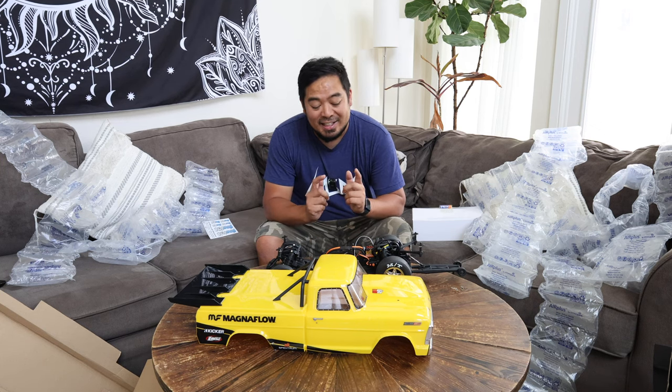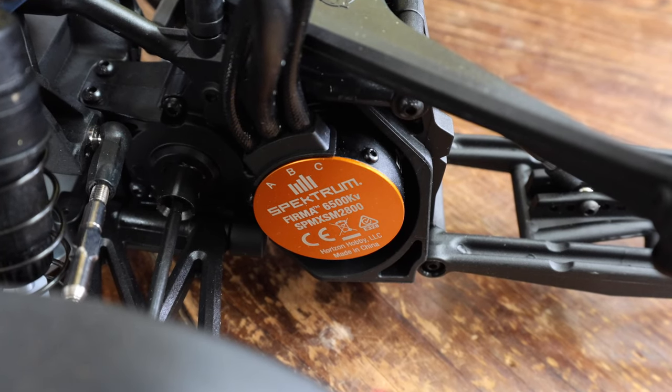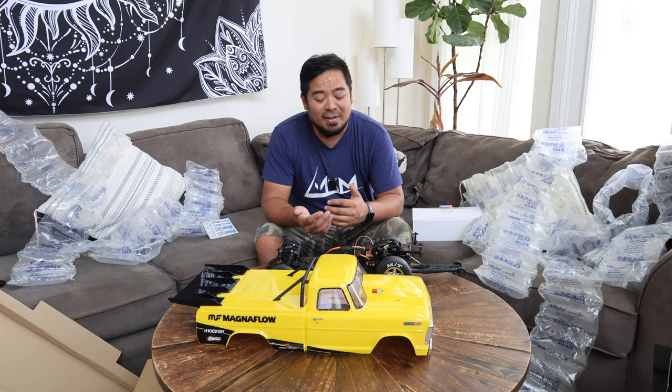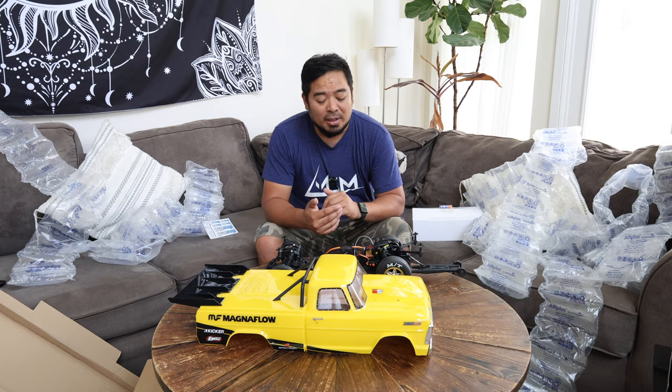And what I mean by that is the brushless system is $110. Great brushless system. I love the Spektrum brushless systems. It's a 100 amp ESC that you can run 2 or 3S LiPo on, and it's 6,500 kV. That is a great speed run slash fast basher brushless system.